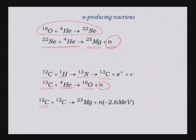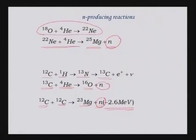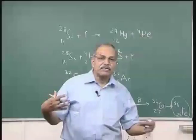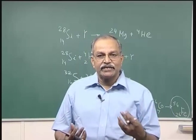Similarly, here 12C plus 12C can also give you 23 Mg plus a neutron. Of course, this is energy consuming. It's energetically not favorable, it's minus 2.6 MeV. So, the initial rest mass energies are lower and the final ones are larger, but at high temperature this reaction is possible. So, a neutron is produced here. These are some of the once-in-a-while type of reactions which give me more elements, more neutrons. Sometimes they produce neutrons, sometimes they produce these odd A nuclei and so on.